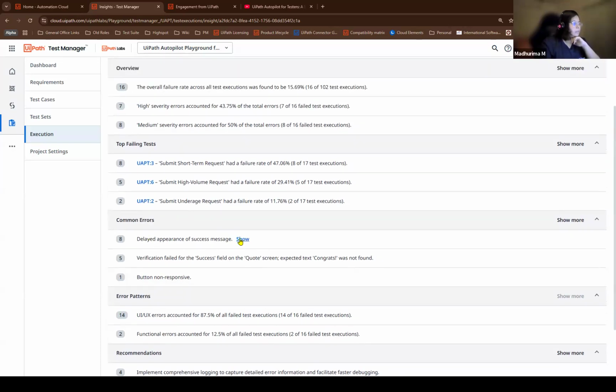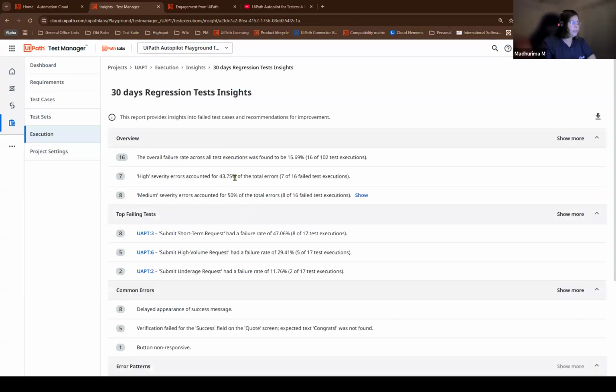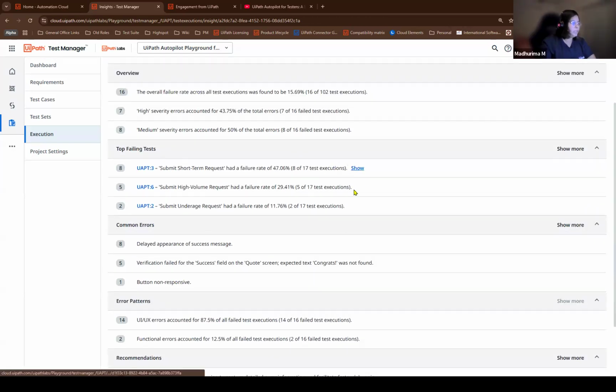So let's go into one of them. For example, I go into this common error. It will exactly pinpoint me what are the logs that have this particular common error, which is the delayed appearance of success message, and then I can drill down into it, right? And I can always go back and dive into something else like top failing tests or error patterns and so on. So what this report exactly does is these are super focused on test case logs and test case results. So the only goal of this report is to tell you why your test cases are failing.